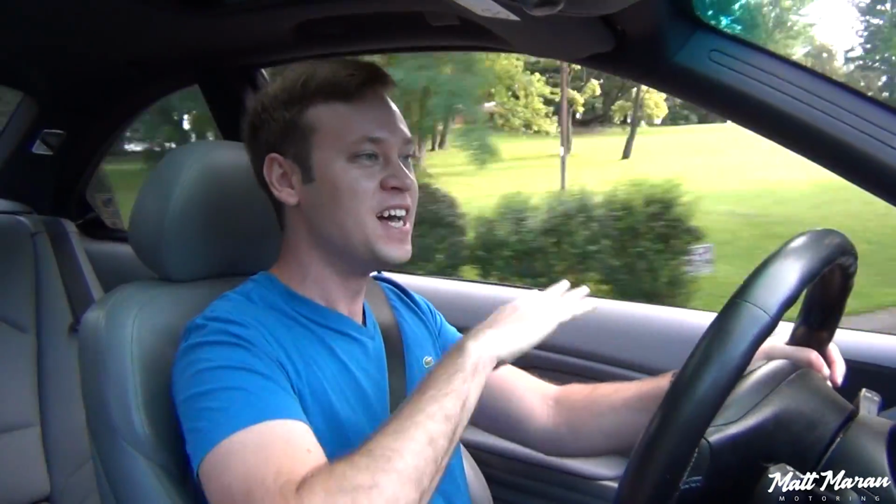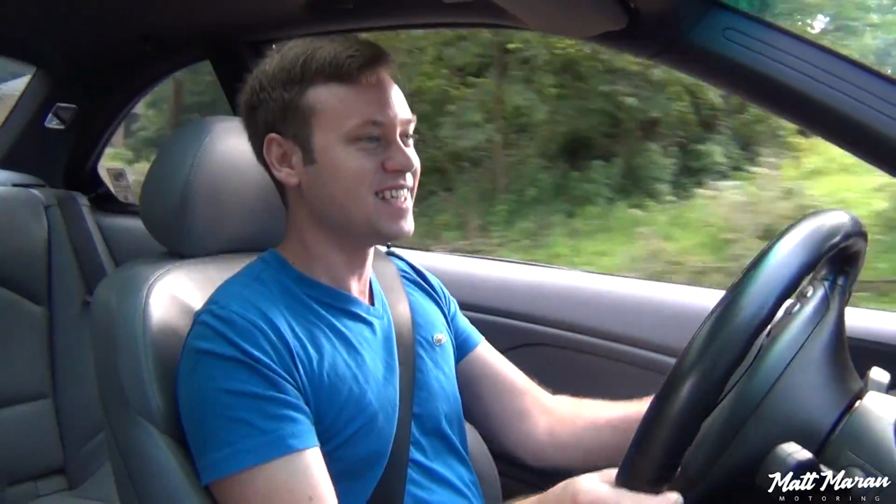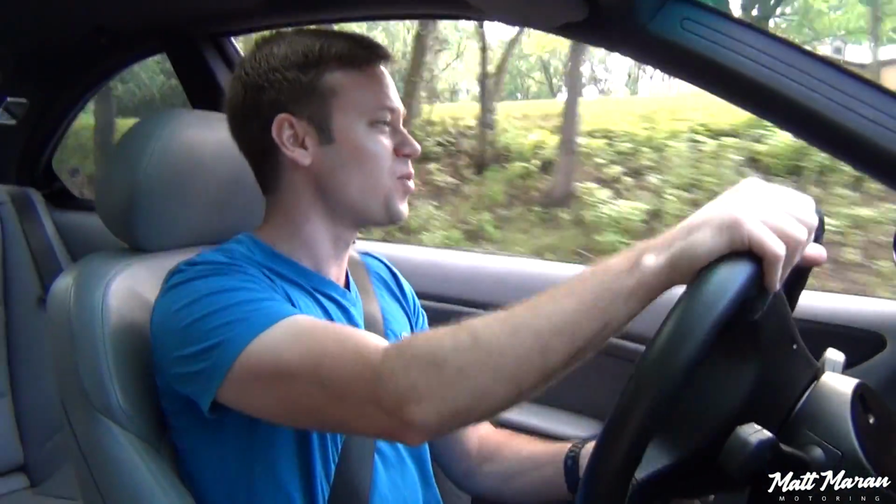And this exhaust too sounds awesome. It's just awesome without the turbos cluttering up the sound of it. Just a beautiful, naturally aspirated roar of an engine. These inline sixes are such a unique and great sounding engine.